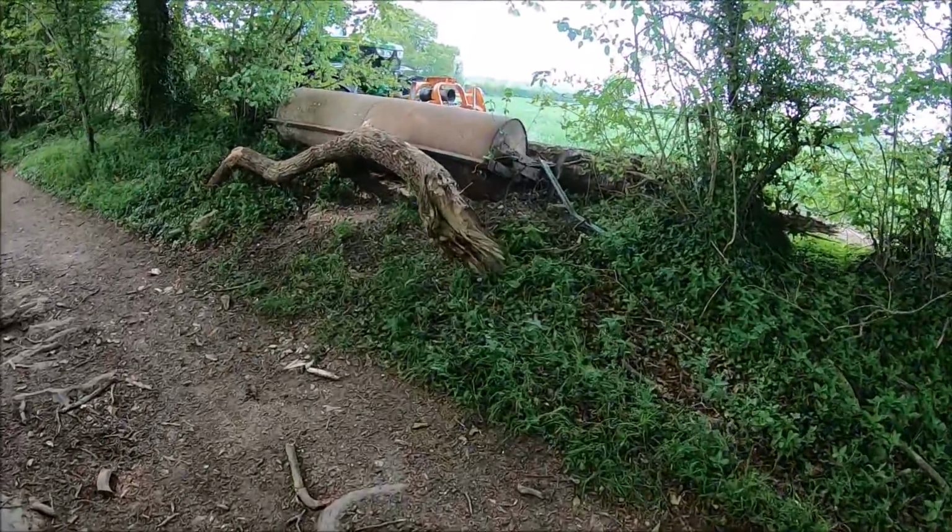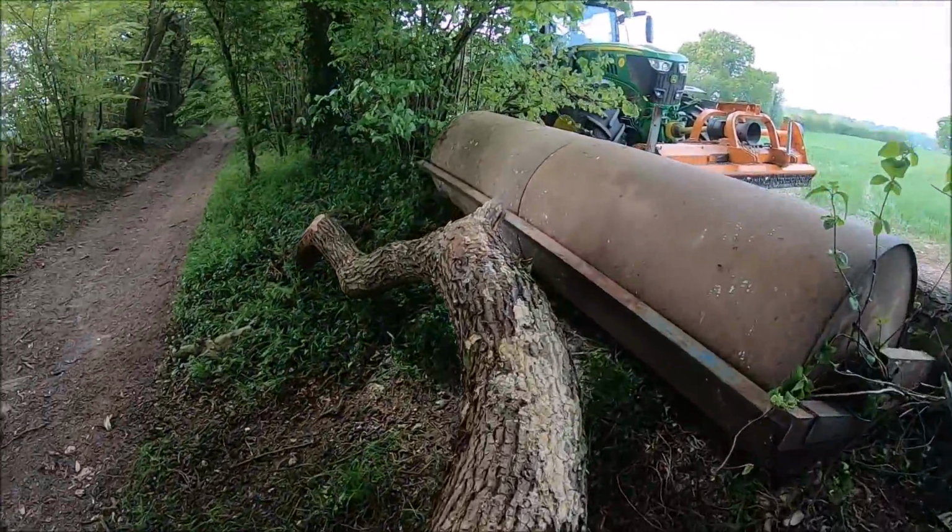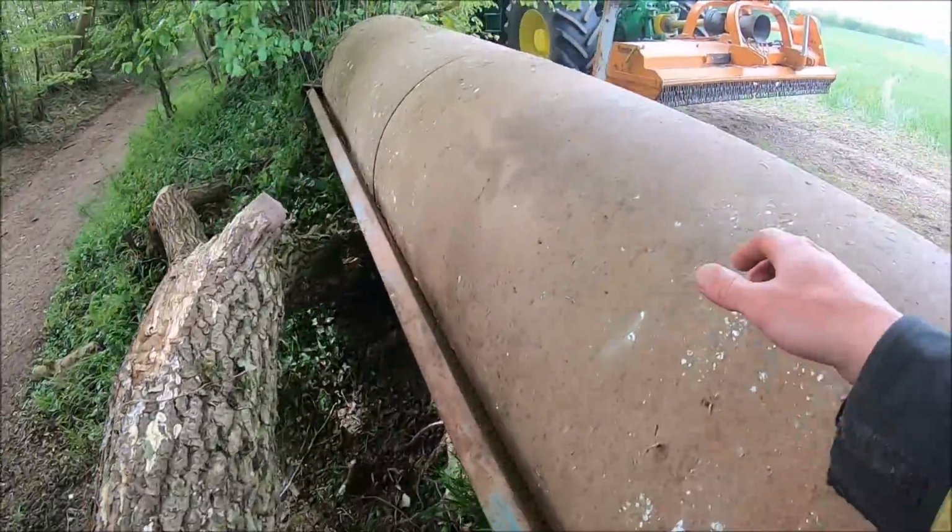Somebody coming along the footpath now, actually. I'll get out of here. Oh, I'm stuck on the log.